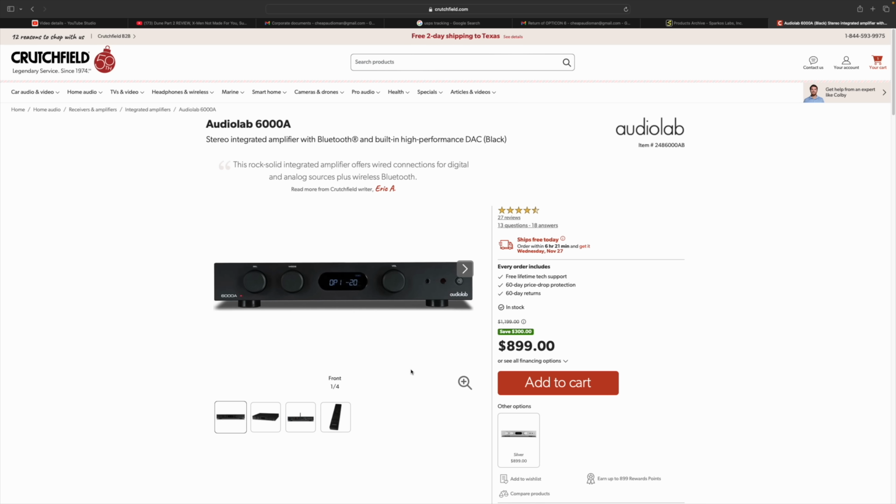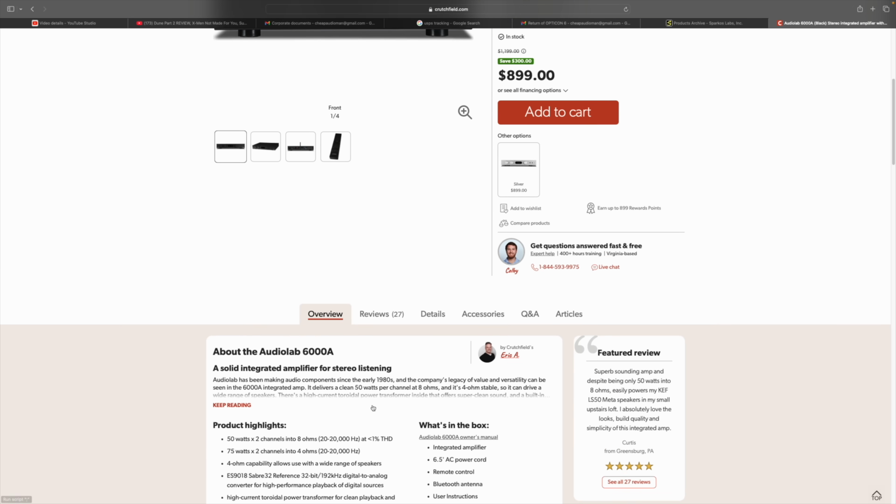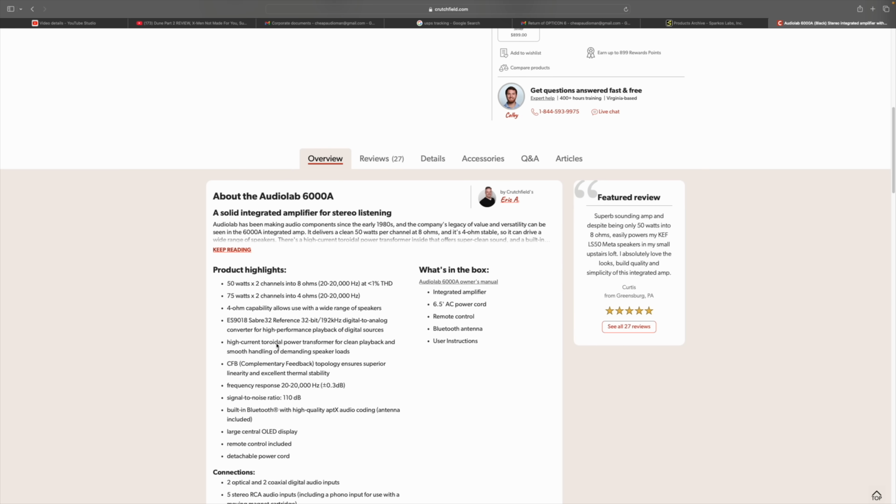Here's a reviewer's darling. This is the Audiolab 6000A, which they never sent me one. They said they would, but they didn't. Not that I'm resentful about that. $300 off the Audiolab 6000A, $900 total. And what are you getting with this?